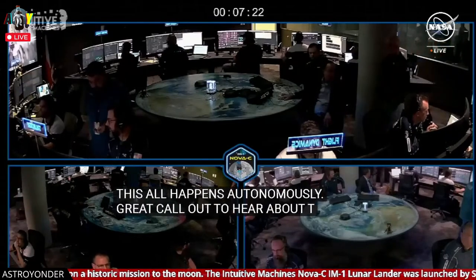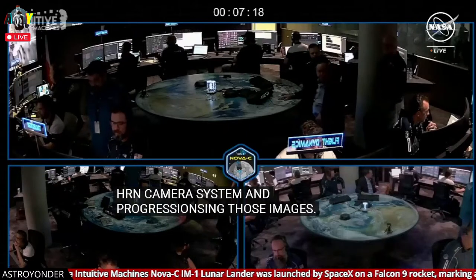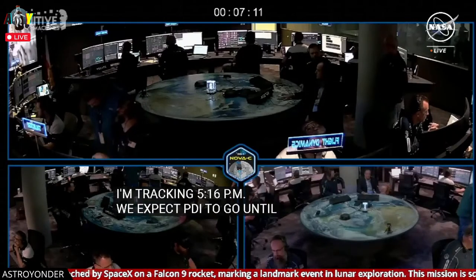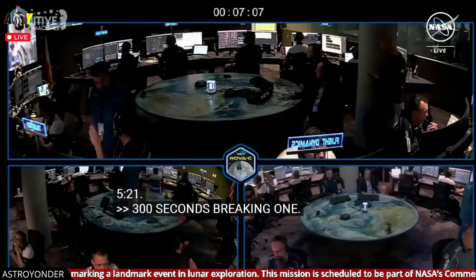Right now, I am tracking 5:16 p.m. We expect PDI to go until about 5:21, 5:22. 300 seconds and braking one. Or about 300 seconds to approximate those numbers. Very precise.